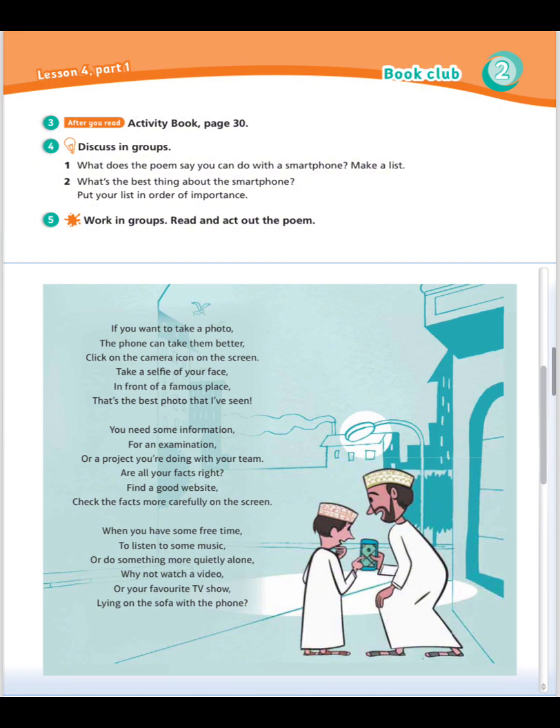Exercise number 4. Discuss in groups. Number 1. What does the poem say you can do with a smartphone? Make a list. Number 2. What's the best thing about the smartphone? Put your list in order of importance.